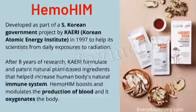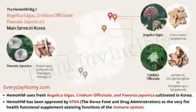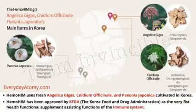Hemohim was developed by the South Korean government to aid the immune systems and general health of their nuclear scientists who were being exposed to a lot of radiation. Radiation is one of the things that can have a very detrimental effect on your immune system. And these are the proprietary ingredients that Hemohim is made up of.